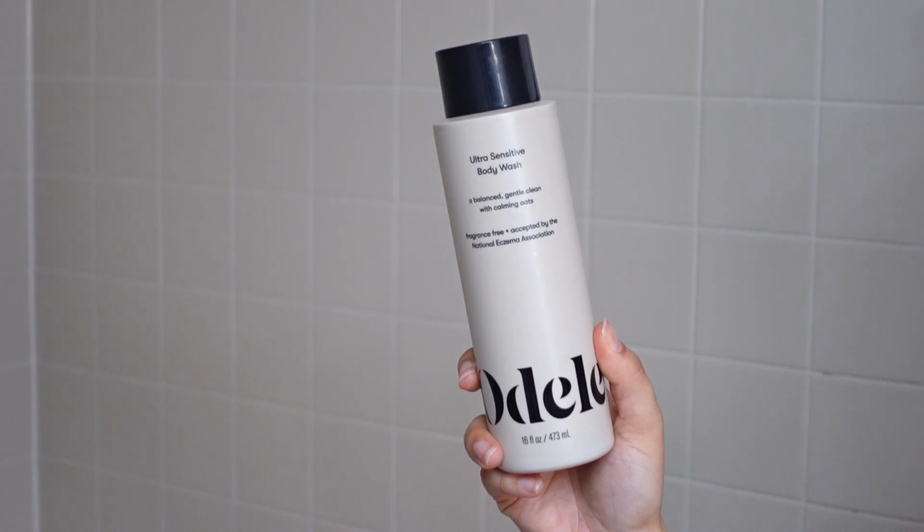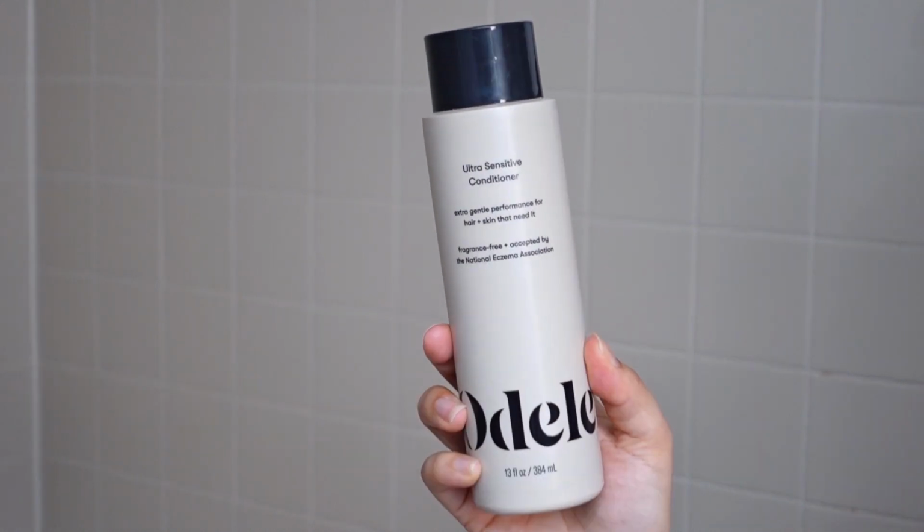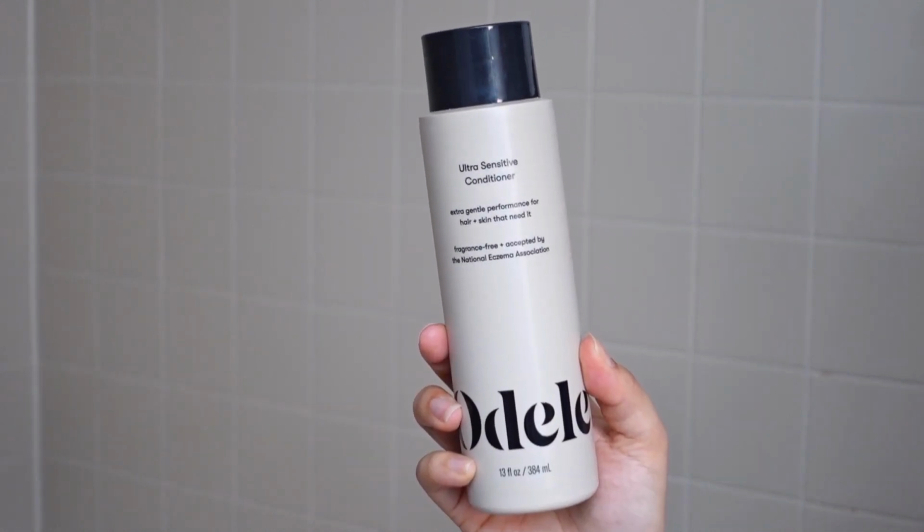So I used their sensitive body wash first, and I really liked it. It feels very gentle and calming, but still like a nice thick gel that cleansed my body effectively. And then I used the shampoo and conditioner for sensitive skin. There's no fragrances in here at all, and it's actually formulated for people with eczema.